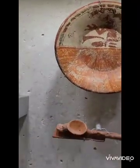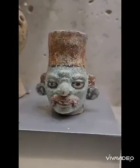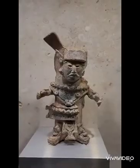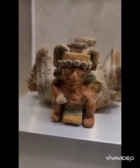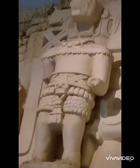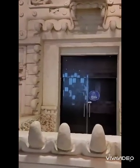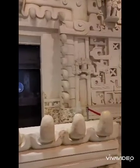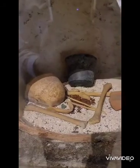Very creative people. They love chopping heads off in this culture, that's for sure. There's another one chopped off too. And this entrance looks like a big mouth, which is funny. Here's dinner.